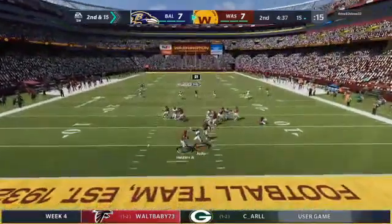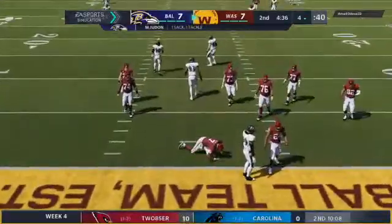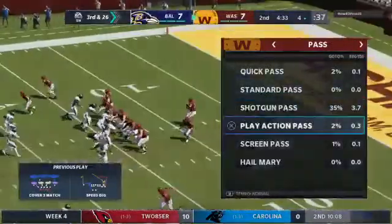On 2nd and 15 now. Haskins, pressure gets to him, and down he goes. Back at the 4-yard line. Matthew Judon in there to take him down.